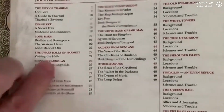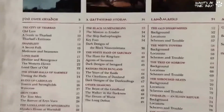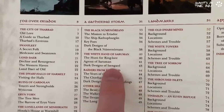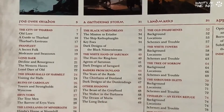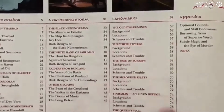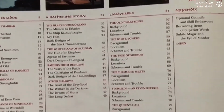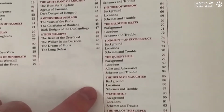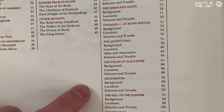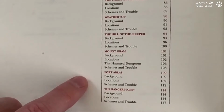Now, is this 3 adventures, or is this, as it says, just a supplement? Is this just information? Chapter 2, Gathering Storm, the White Hand of Saruman, very nice. Landmarks: the Old Dwarf Mines, the White Towers, Tree of Sorrow, the Shrouded Islets, Tinderlane, Queen's Hall, Fields of Slaughter, Weathertop, the Hill of the Sleeper, Mount Graham, Fort Arliss, the Ranger Haven.